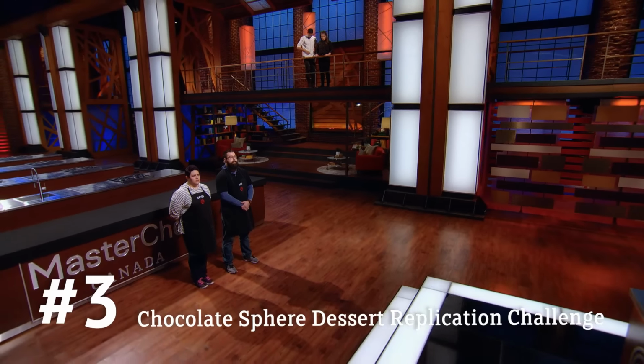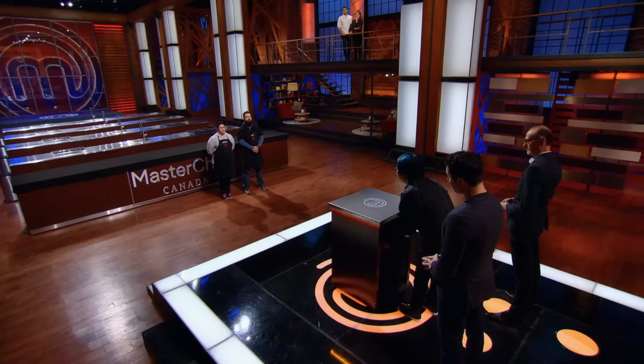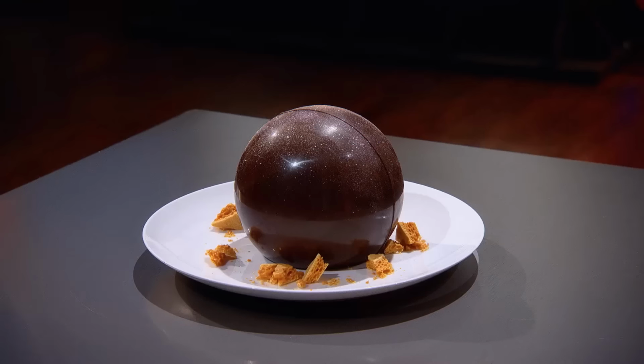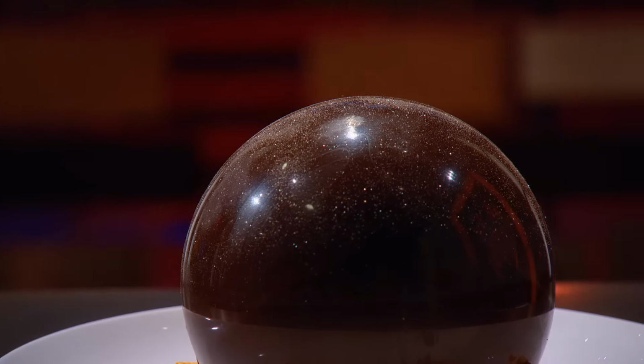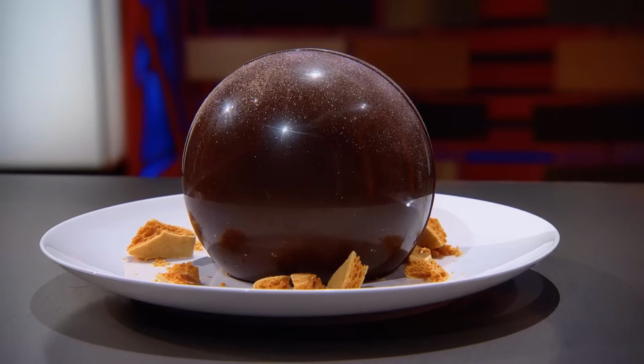This next replication challenge will require precision and a delicate hand. Today, you'll be making a chocolate sphere. A pristine globe of perfectly tempered dark chocolate. This isn't just a dessert. It is a work of art, and it's much more complex than it appears.